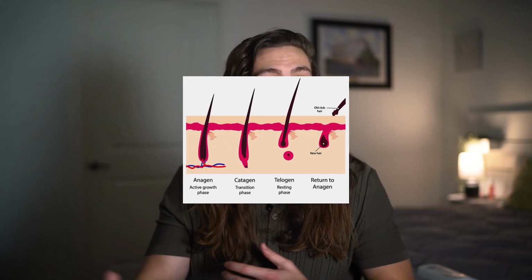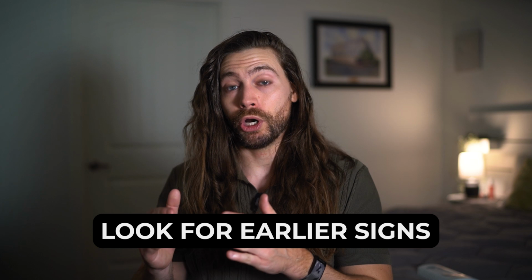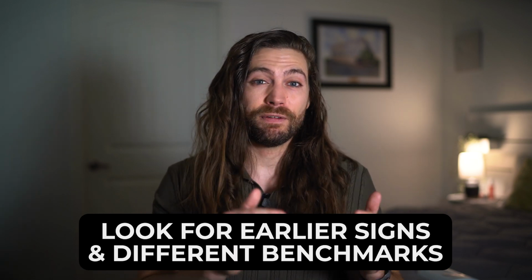But if there was a way to spot it earlier and take action earlier, wouldn't you want to do that? You have to catch the follicle miniaturization before it's even noticeable. I know that's kind of hard to do, right? How do you measure that? Because this can be really difficult to do. You have thousands of hairs on your head. They're all in different parts of their own growth cycle. Some might be just starting anagen. Some might be shedding in the telogen phase. How are you supposed to catch genetic balding before you even notice if you're balding? The answer is actually to look for earlier signs and different benchmarks.